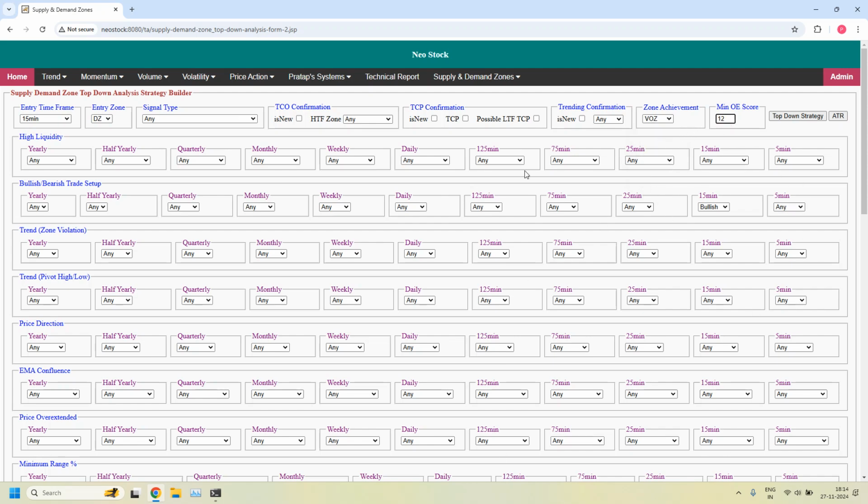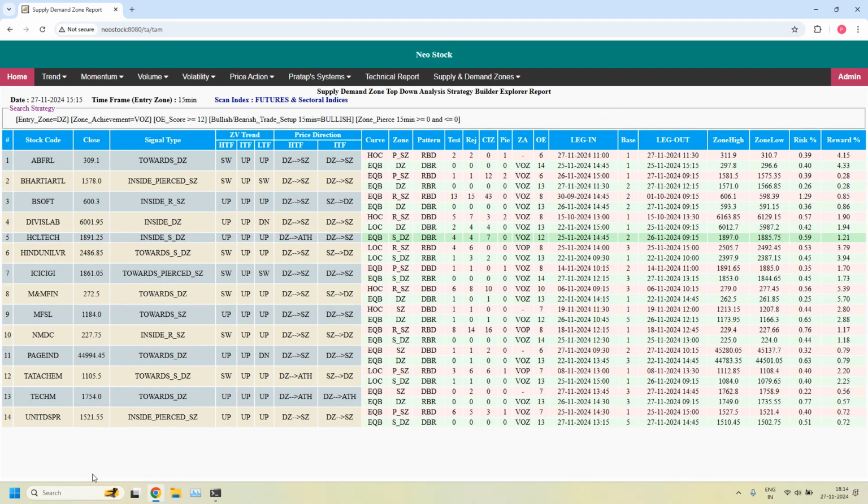With all the three filters applied to 15 minutes demand zone, we got 14 stocks. So currently these 14 stocks are supporting bullish trade setup for daily income trade. Entry zones are 15 minutes demand zones. All these are 15 minutes demand zones. Out of these 15 minutes demand zones, there could be some high probability trade setup stocks. We need to find them.